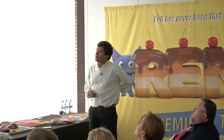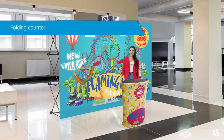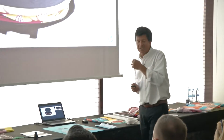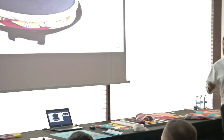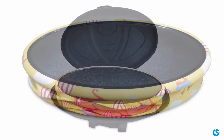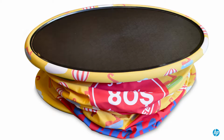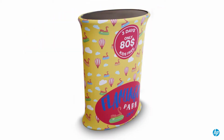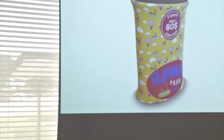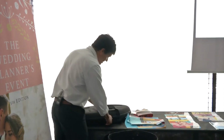Another application, also around trade shows, is this folding counter that we see over here. So what does it mean exactly? Well, imagine that you go to a trade show with your counter, which comes in a luggage like this, and you need to open it, and you want to have it in very good shape. So this is a reality already, and I did that. I prepared it here, I sent it to the States with me, I used it there, and now it comes back again. And I can tell you that it's amazing.